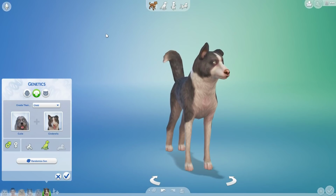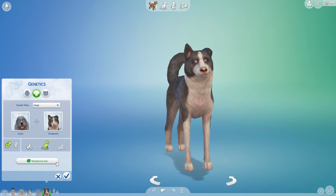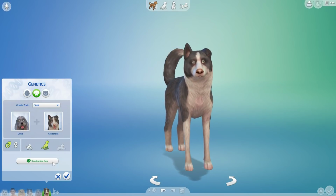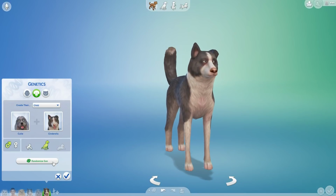But this would be the first child that Cutie and Cinderella could expect together. He will not be one of the ones we're keeping, but he sure enough looks like his mom and his ancestor before that and before that. It's kind of amazing to see how strong those genes are.